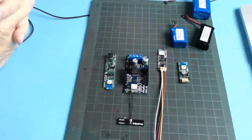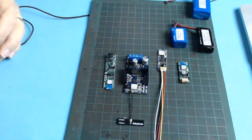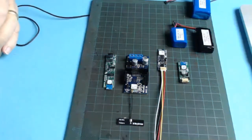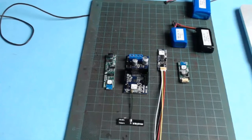I was selling those for a while, and then they discontinued it, so I moved over to a different one called an IMAX B6 AC. And it does the same thing. A lot of these RC chargers all come out of the same factory in China. The software is all the same, it's just that the cases are different.